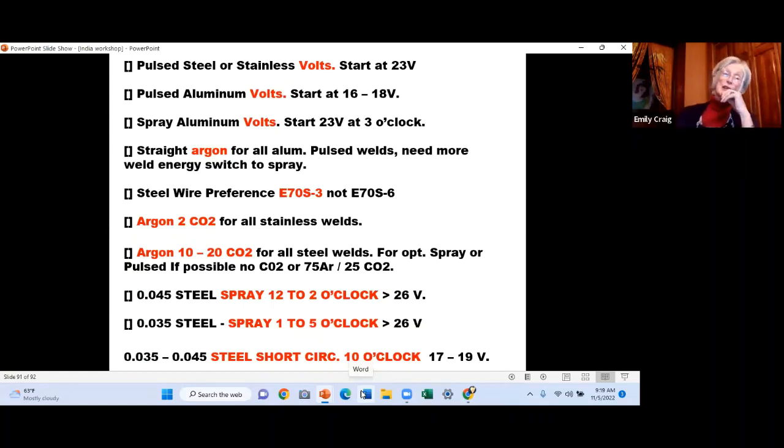Some basic notes there, aluminum, you know, different voltages. If you're doing pulsed aluminum, 16 to 18 volts. You're doing spray aluminum, 23 volts. These are when you're using 1.2 millimeter wires. Straight argon for all aluminum. If you need more energy on your pulse weld, switch to spray. Use that 70S3 wire, not 70S6.